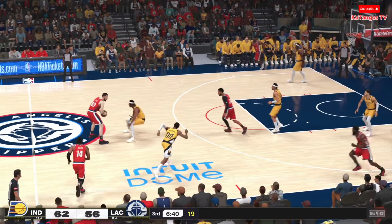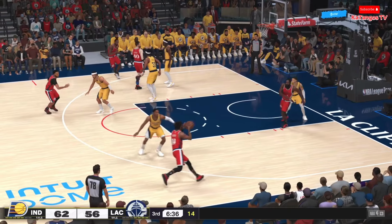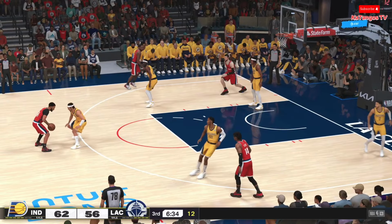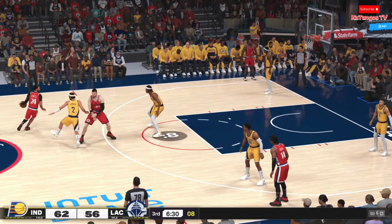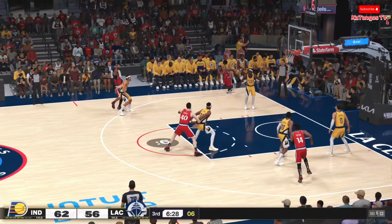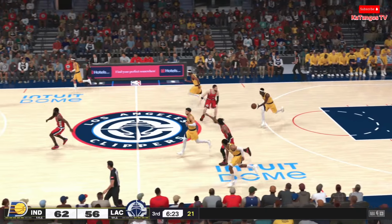And Los Angeles making a change here. Powell's checked in. And the Pacers also making a change. Benedict Mathurin, he's checked in for Nesmith. Now here's Powell. He's guarded by Nembhard. And again, it's the Clippers missing. Indiana leading by six.